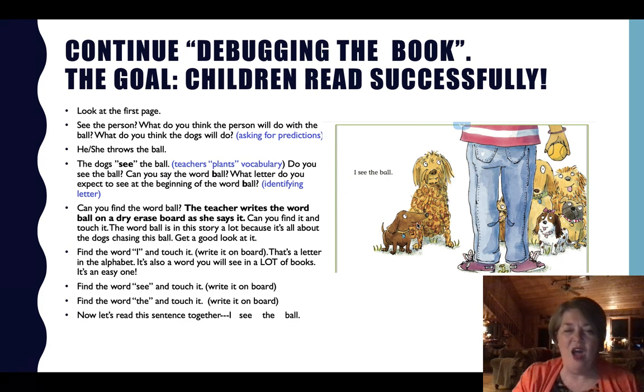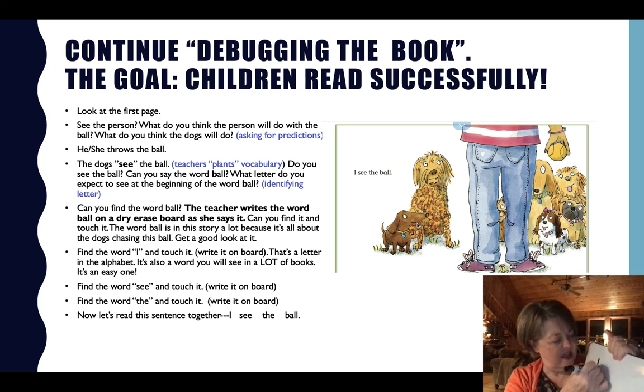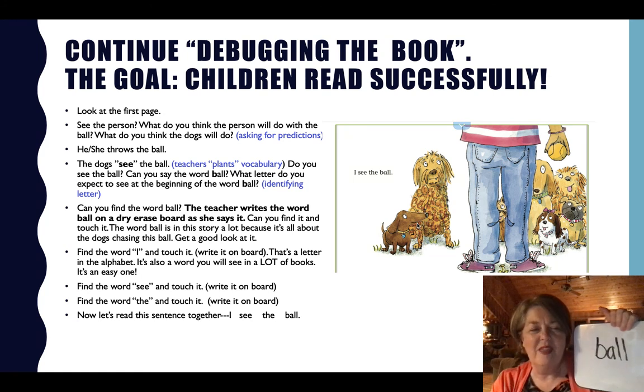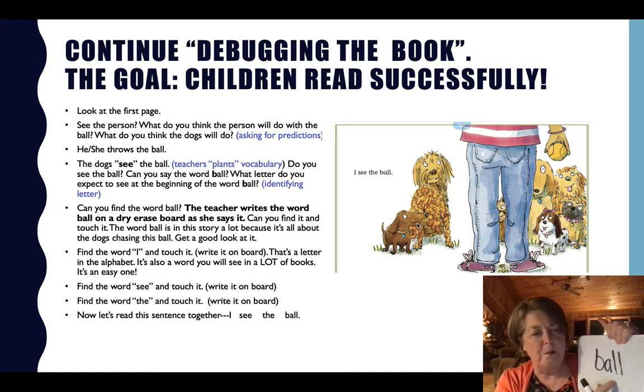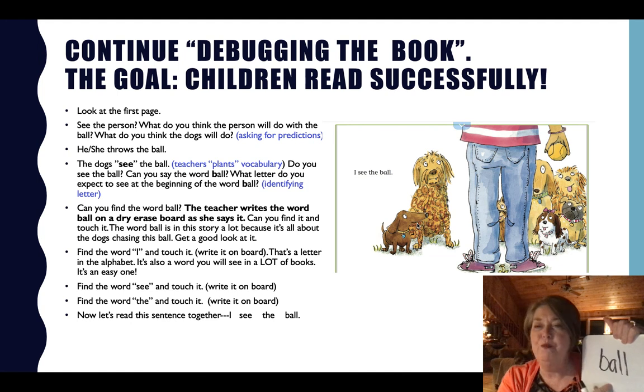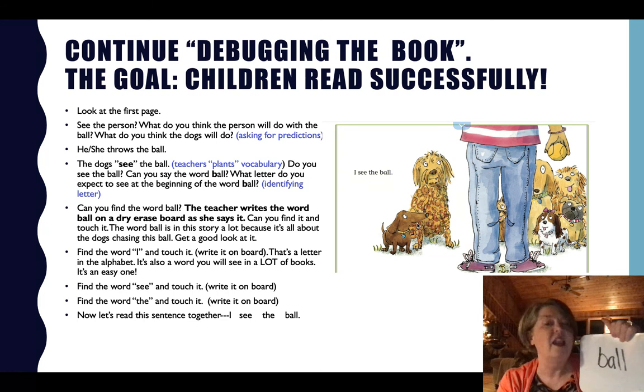And then I would take out a dry erase board and marker and I would write the word ball. And I would say, can you find the word ball on this page? And then I would say, touch it. Put your finger under it. This is the word ball. The word ball is in this story a lot because it's all about the dogs chasing this ball. Get a really good look at it because you'll see it a lot.